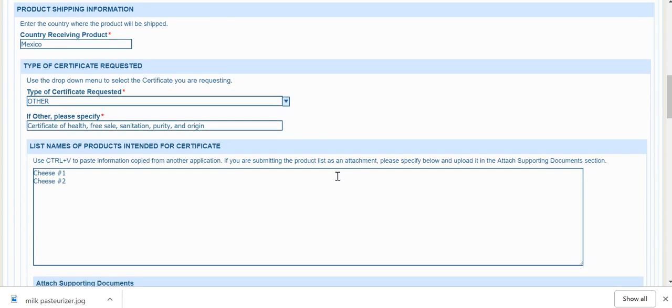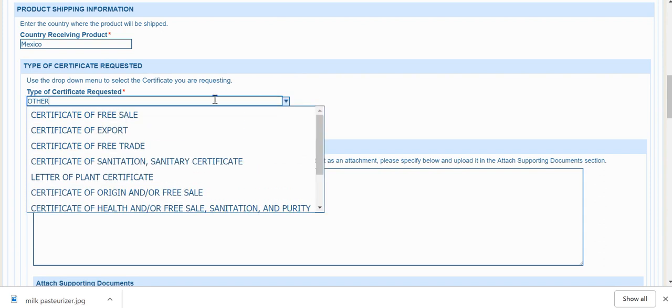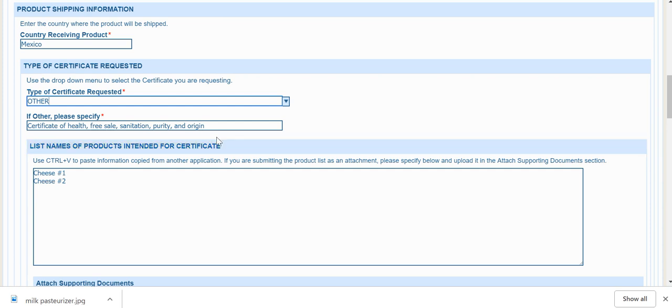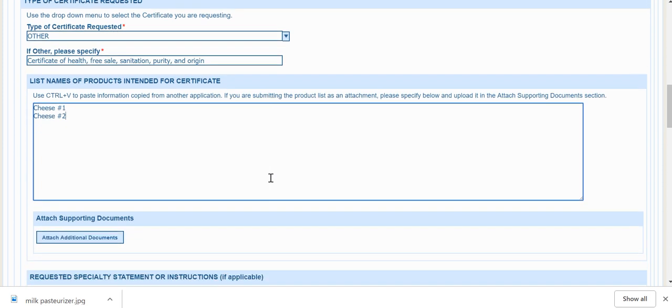The next section is the type of certificate. So many of you request a classic certificate of free sale or certificate of export, but there are all sorts of variants of the types of certificates, and sometimes we get people who need to have every single term in the book. So here is the other section where you can type in anything you want, basically. Within reason, we try to issue these exactly as you need them, as countries vary a ton from place to place. In the next section, you're going to list all of the names of the products intended for the certificate.